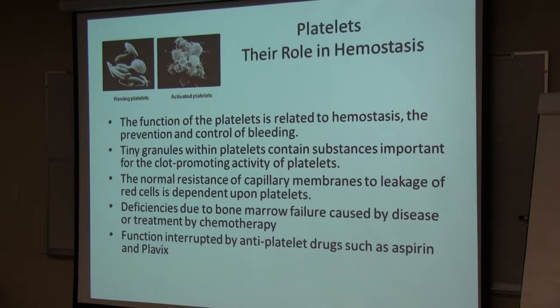And platelets, this just shows a cute picture of what they look like ordinarily, and once they're activated, then they clump together and they plug up holes, and they also promote clot forming activities. They try to prevent leakage, and the thing that you might be concerned about is whether your patient has had aspirin or a Plavix-like drug. So these are important because they block the effect of platelets. So you need to know whether to be concerned or not about the bleeding prospects of your patient.